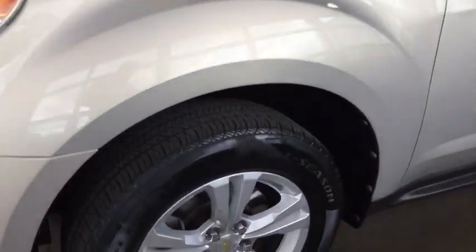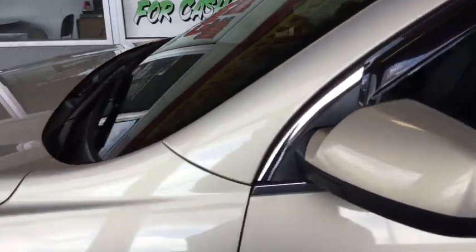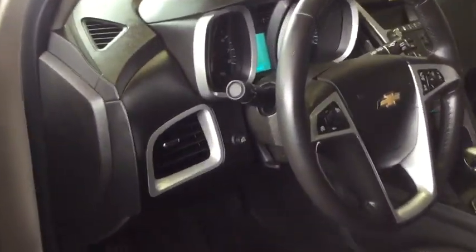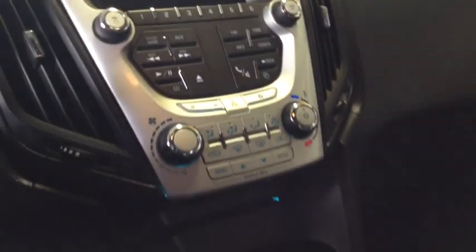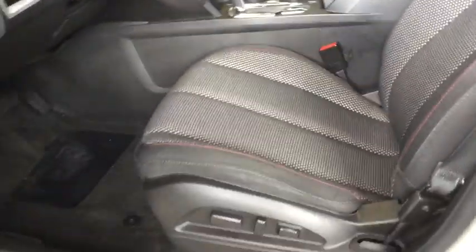Anti-lock braking system, steering wheel audio controls, remote engine start, backup camera, keyless entry, Bluetooth, leather-wrapped steering wheel, adjustable steering wheel, power steering, auto-dimming rear view mirror, four-wheel disc brakes, aluminum wheels, cruise control, front-wheel drive, AM/FM stereo radio, rear defrost, passenger airbag, power windows, bucket seats.